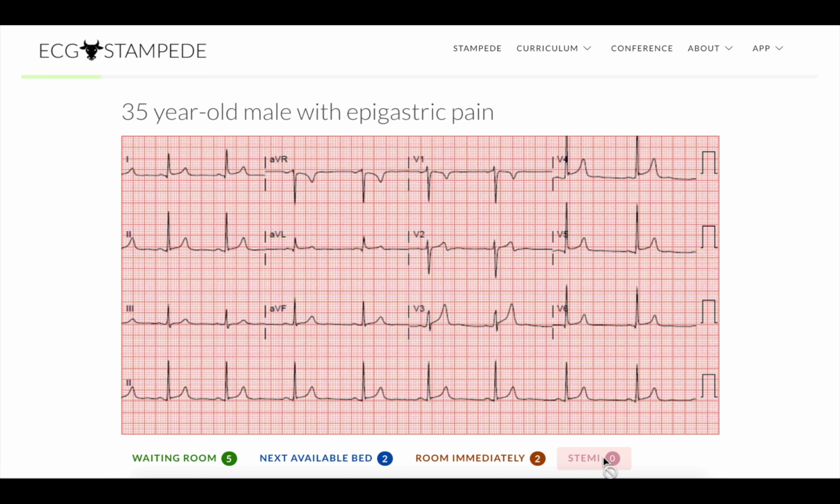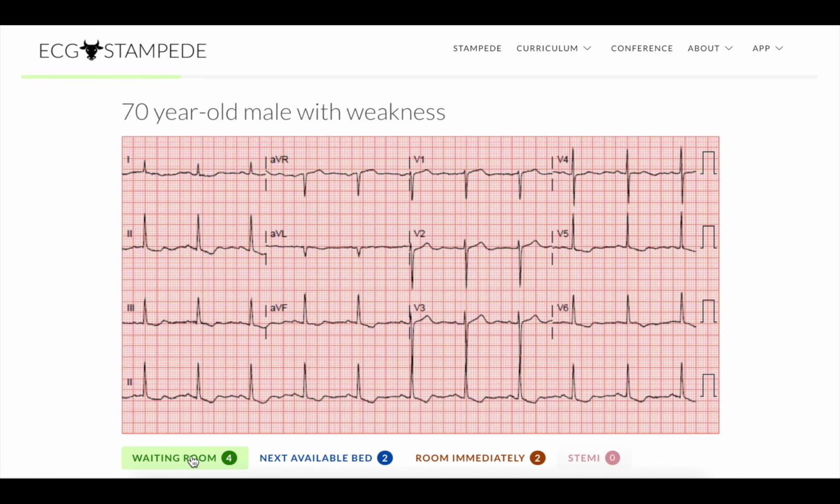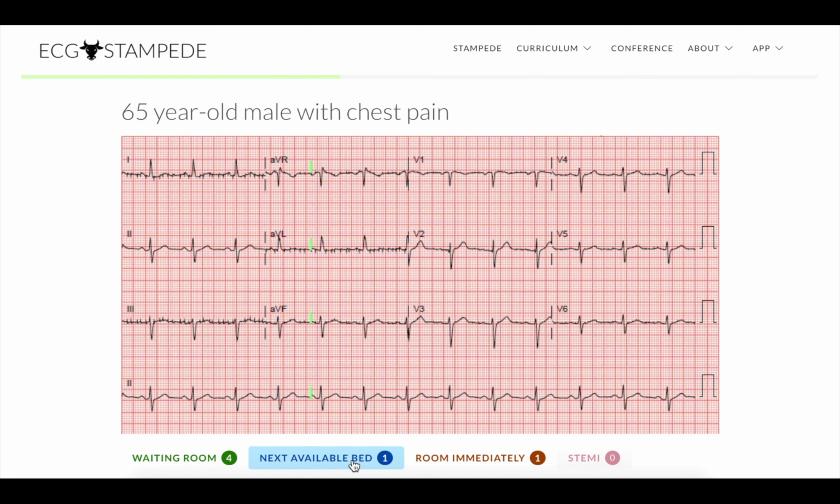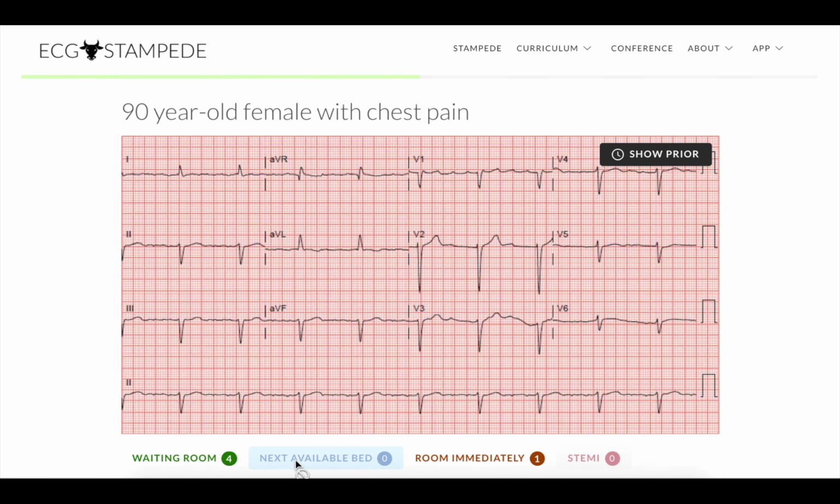The idea is that you're working in a busy emergency department with limited beds, so you can only bring two patients back to be roomed immediately, two can move to the top of the waiting room, and five must stay in the waiting room. One patient can be labeled as a STEMI.